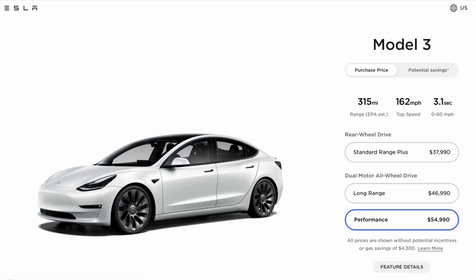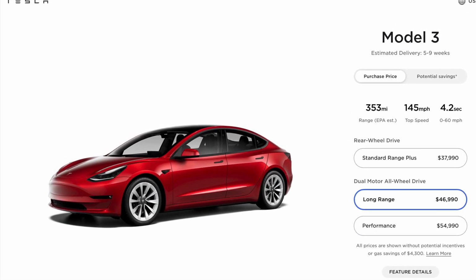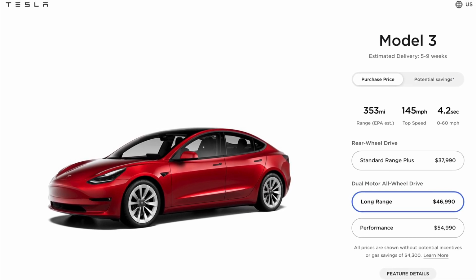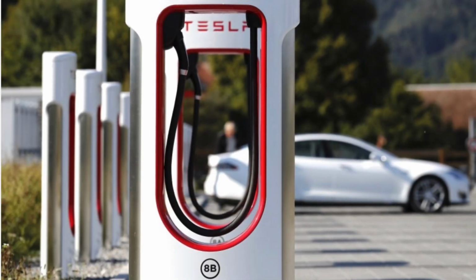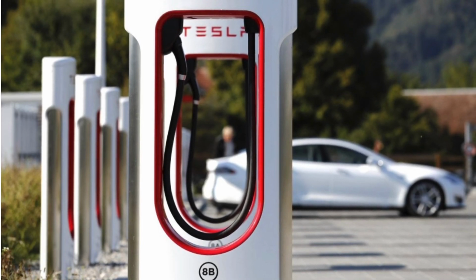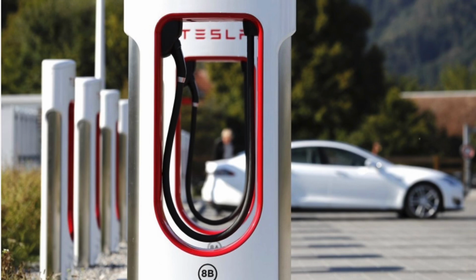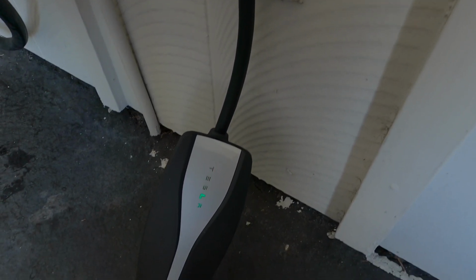The Model 3 Performance is advertised on Tesla's website as boasting 350 miles of range per charge. However, you do want to keep in mind that you want to charge your car only up to about 85 to 90% of your battery on a regular basis. So that does knock off about 30 miles of range. So if you're someone who values the maximum amount of miles, then definitely go for the long range option. But again, overall, level 1 charging hasn't been an issue for me whatsoever, and range anxiety as well for that matter. As long as you're able to charge your car daily and maintain a healthy battery, then you should have no problems at all.